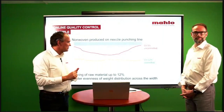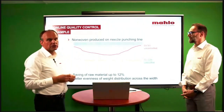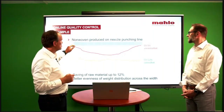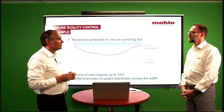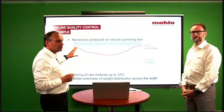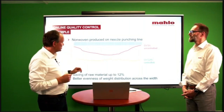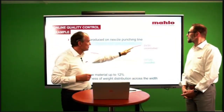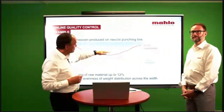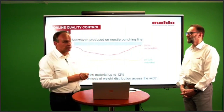An example from the non-woven production, let's think about a needle punched non-woven, which comes from the card and a cross lapper. Here the red profile shows us a very typical situation of an uncontrolled process. In the edges of the web, we have more fiber material because the cross lapper brings more fibers into the edges left and right, and the result is such a bathtub profile, or also called a smile profile, with some big deviation inside, for instance, with a CV value of 5%.